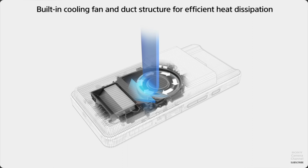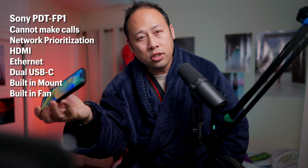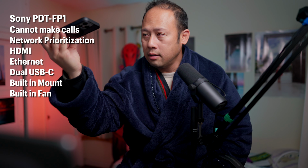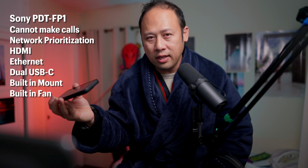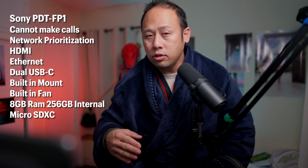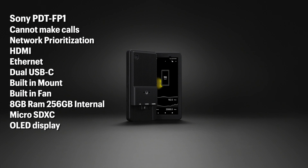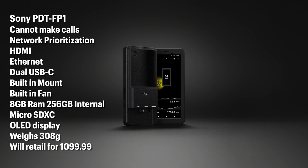It has a built-in fan, active cooling, because let's face it, when you're using one of these in more stressful scenarios, when you're shooting outside in bright daylight, this thing can actually overheat while it's recording to the media. It has 8 gigs of RAM with 256 internal storage and takes micro SD up to 1 terabyte. The PDT-FP1 has an OLED display. It comes in at 308 grams and it will retail for $10.99.